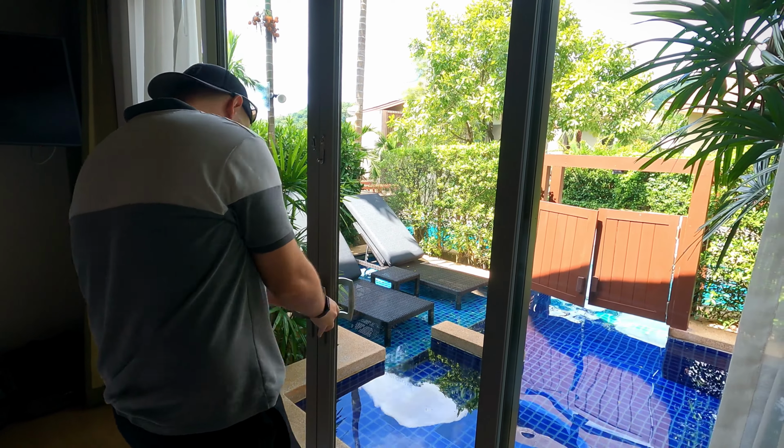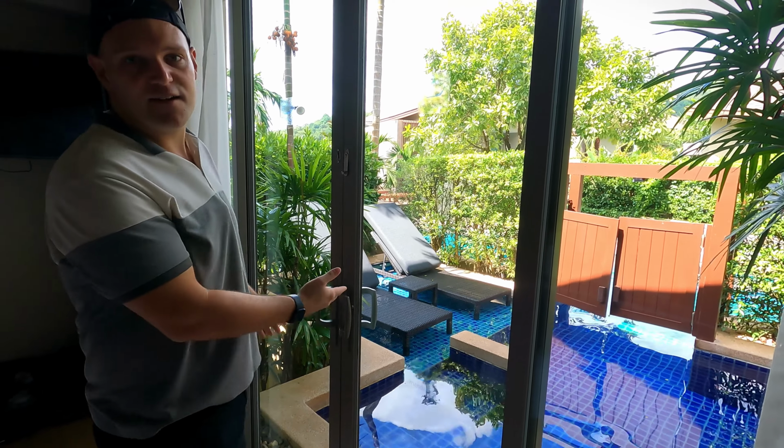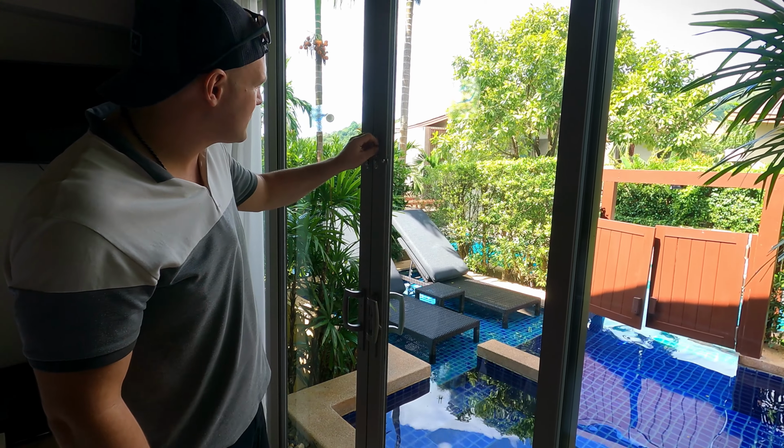Locked it or something. Oh, I didn't realise you could do that. There we go, something new. You can actually lock the door instead of this. We were just locking it with this little latch.